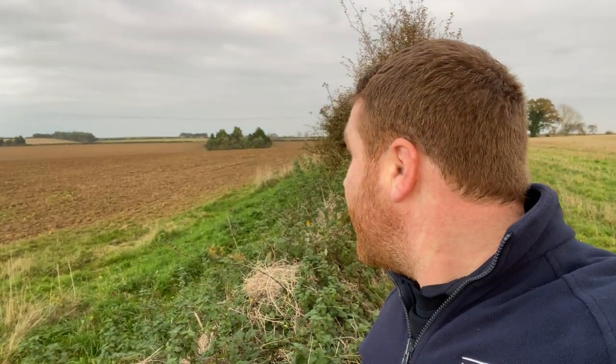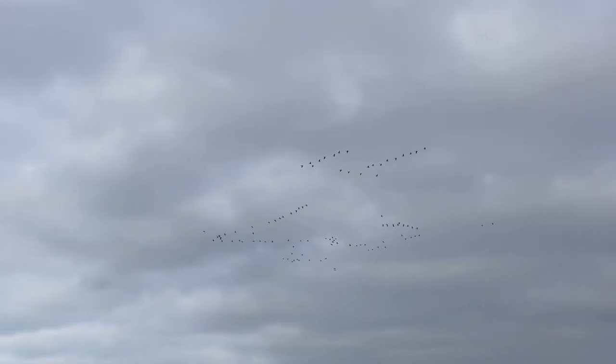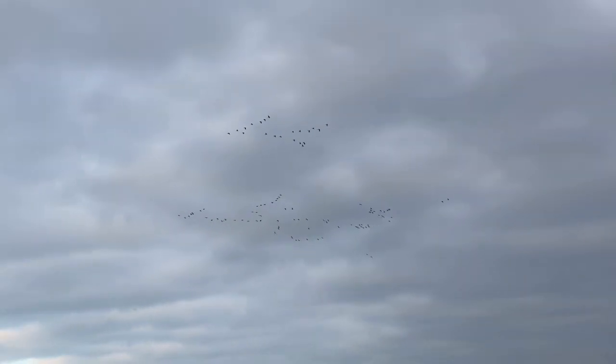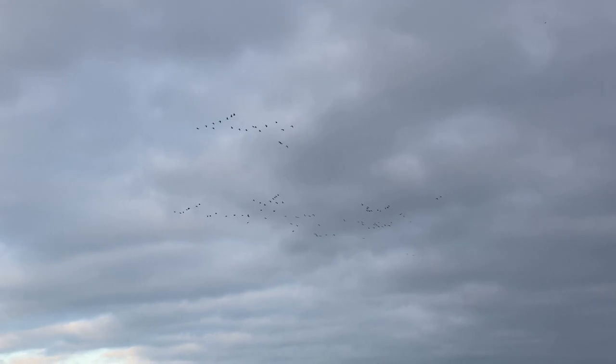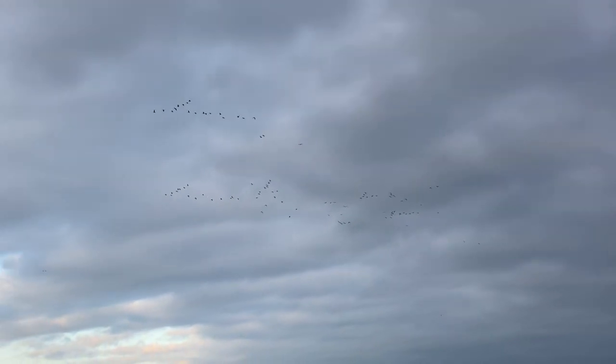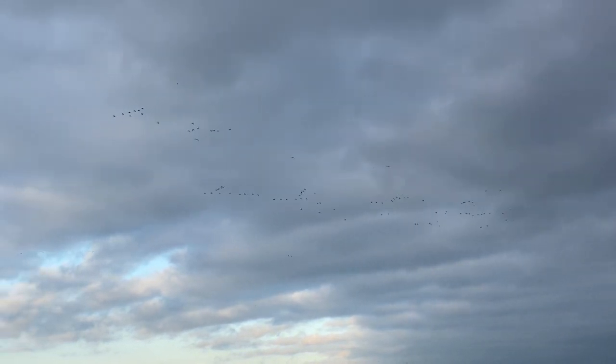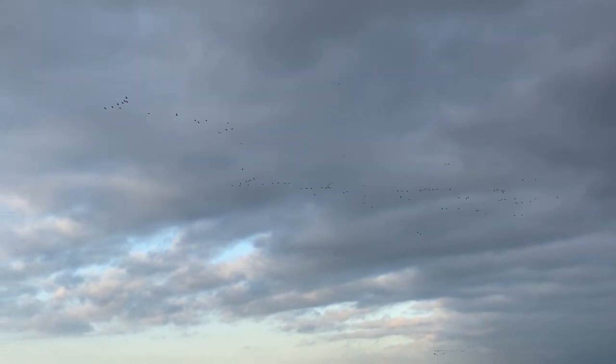So yes, I hope you can still make them out there. Look, this incredible length of birds across the skyline. They are sort of semi-circling back round, so I'm sure they'll come back down in a minute. Obviously, I wasn't trying to spook them, but that is just amazing to see. I can still hear them quite clearly, even though they are a long way away in the distance now.